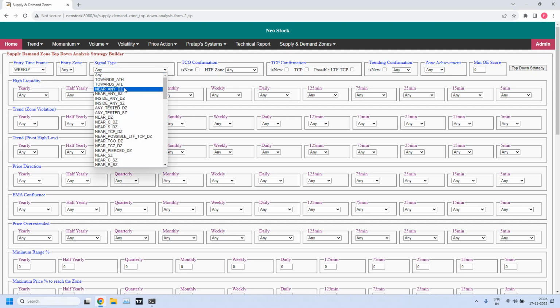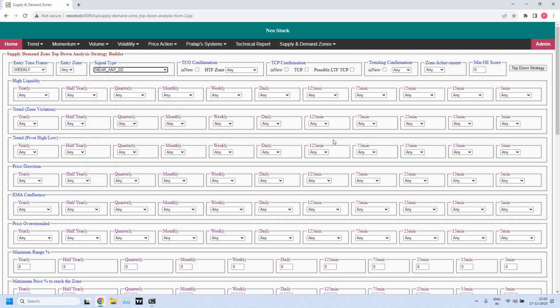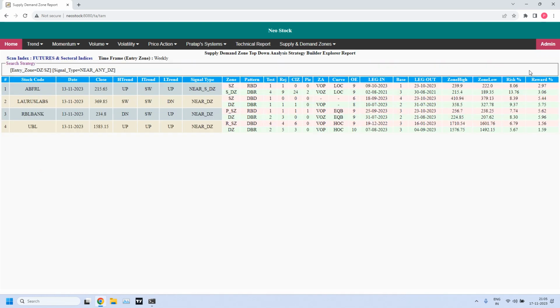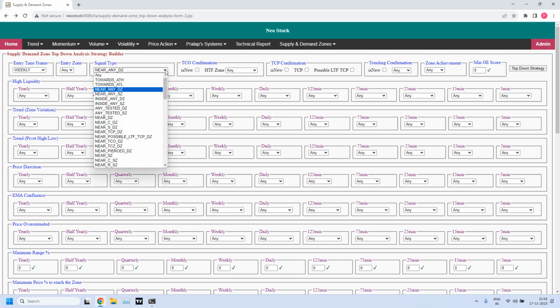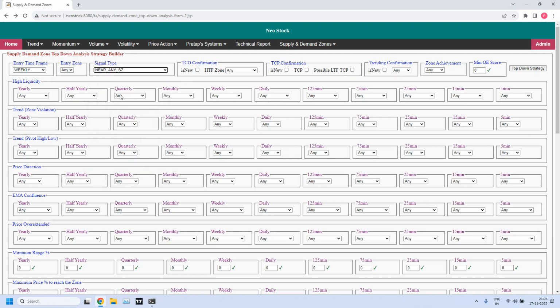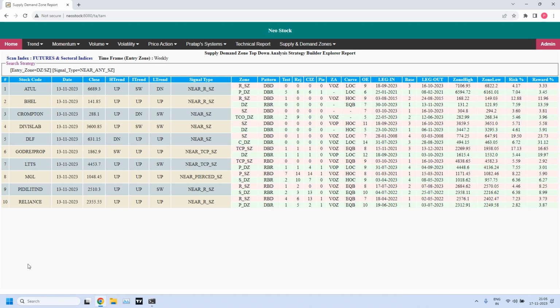Let us find the stocks which are near to the weekly demand zone. These four stocks are near to the weekly demand zone. So let's go back. Entry time frame is weekly. Let us find the stocks which are near to the weekly supply zone. So these 10 stocks are near to the weekly supply zone.